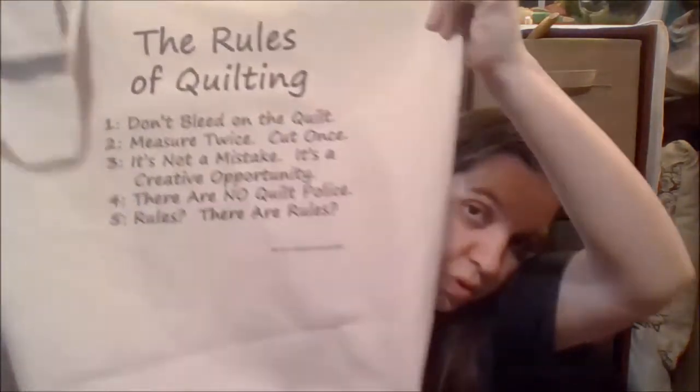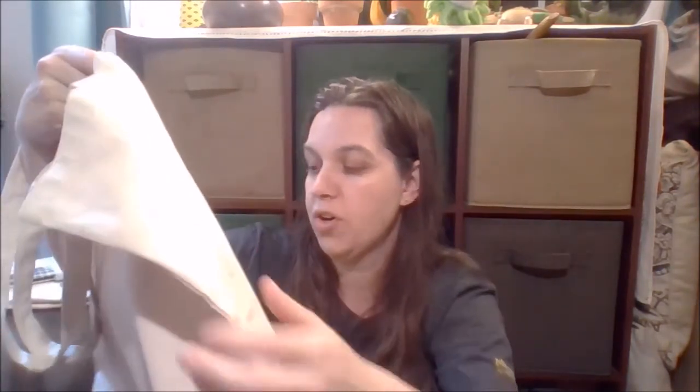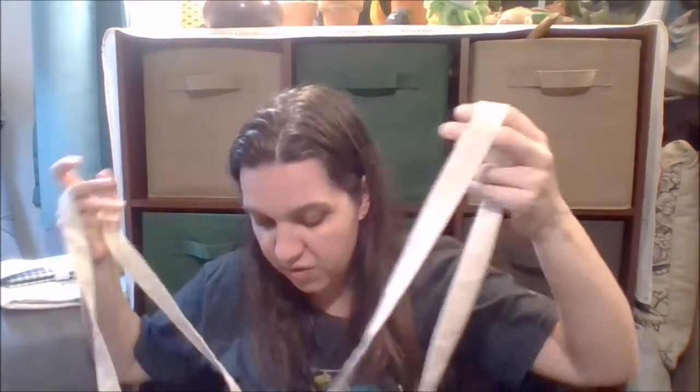It's called the Rules of Quilting. It says, don't bleed on the quilt. Measure twice. Cut once. It's not a mistake. It's a creative opportunity. There's no quilt police. Rules, there are no rules. Or rules, there are rules. Smart. Cat got me this for Christmas one year. She's one of my best friends from high school.